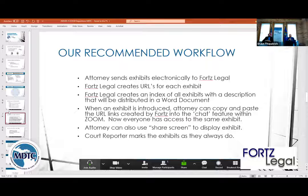What that allows us to do is when an exhibit is introduced, the attorney can simply copy and paste the corresponding URL link into the Zoom chat feature, and all participants can simply then click and access the entire document. The attorney can also use the share screen display feature to actually display the exhibit and move forward with the witness questioning. What the custom URL will do is allow the other participants, like opposing counsel or even the court reporter, to click that custom URL and scroll through to different pages of the exhibit that might not be displayed on the screen via share screen.